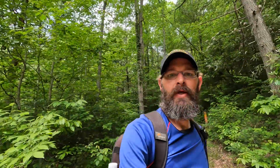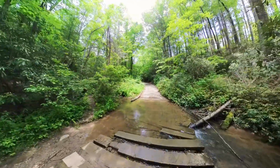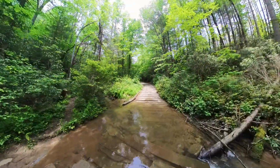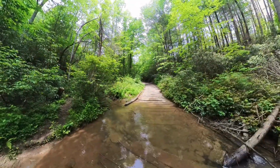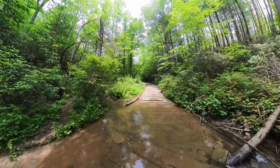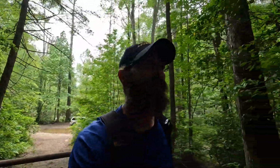All right, guys, so we just got out here to the falls. Got to cross a little creek to get over here. And I just brought my little white van today, so it wasn't too terribly bad, but it is a bit of an obstacle if you have a lower profile vehicle. Well, I'm gonna get on the trail, so I'll turn the camera around.